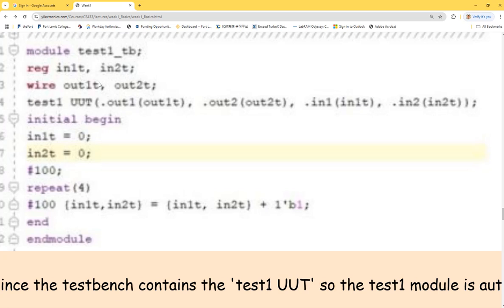Okay, so you have to include the core as a UUT. Remember last time we put a DUT there. Why is it UUT this time? It's just a name. Last time it was device under test, and this time it's unit under test. No difference, right? Just a name.